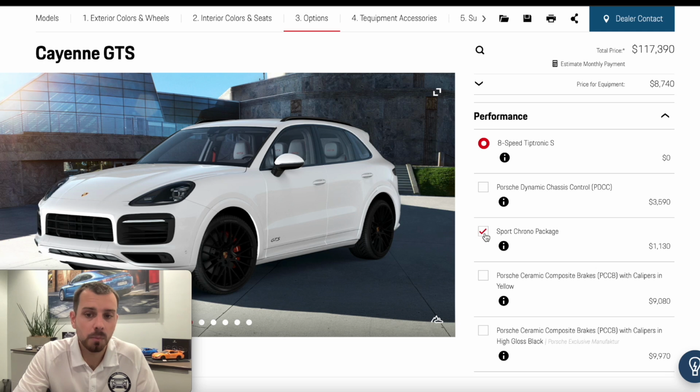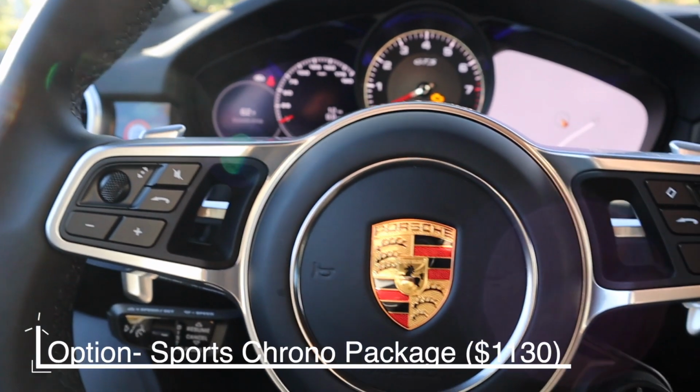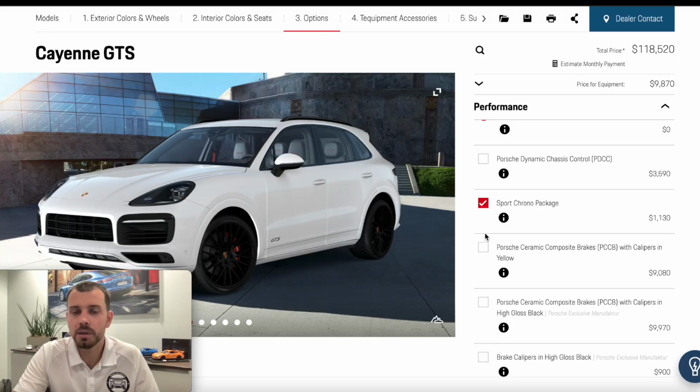I'm going to do Sports Chrono package. I love the Sports Chrono package. Again, it gives you the dial and the steering wheel with the Sport Response button right in the center. Talk about it a little bit in my Cayenne GTS video, so if you guys want to check that video, the link's actually going to be right up here above.